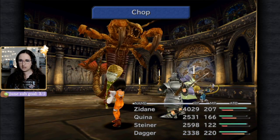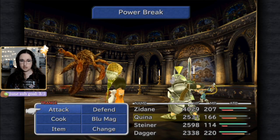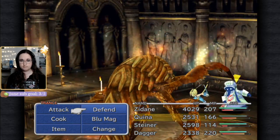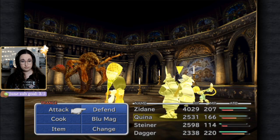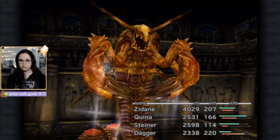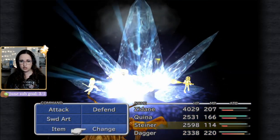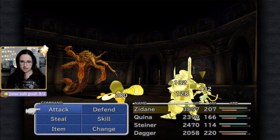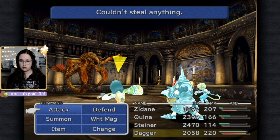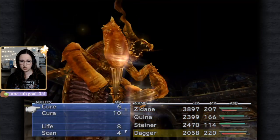Dagger, you're gonna need to keep everybody alive while Zidane continuously steals. That feels like it missed. Stole Mithril Claws. Okay. Defend. Oh god, what is this? Oh, Blitzaga. We fine. Fine, defend. Steal again. Let's go. Couldn't steal anything, Zidane. You even have the thing on that makes you better at stealing. I swear to god. Cura.